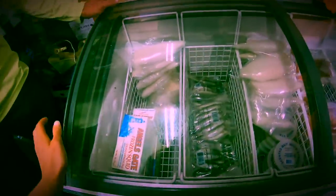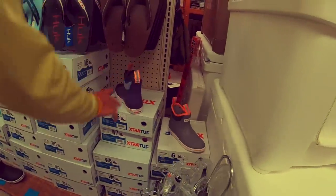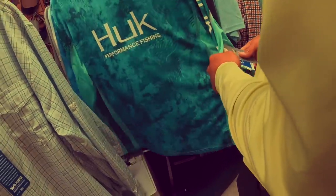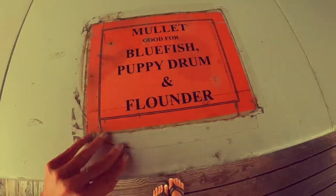Could you do some finger mill? I had a pack of those at my house we could have brought. Oh, look, they're my boots. Mine looks so different now. Cute. It's a large, though. Did you get them all? No, I didn't get them all. Mullet.